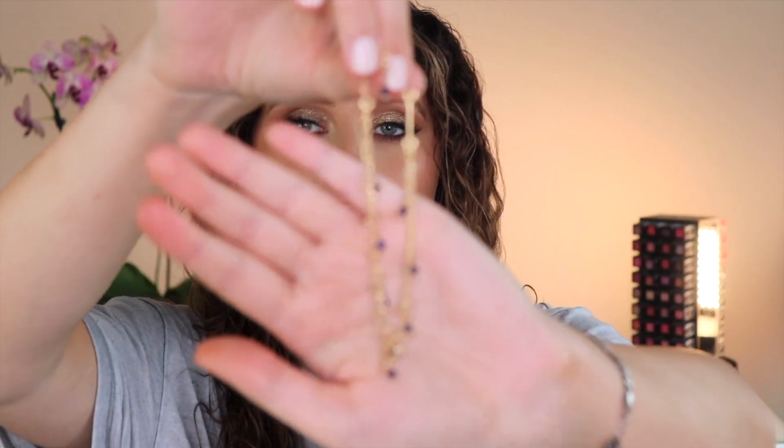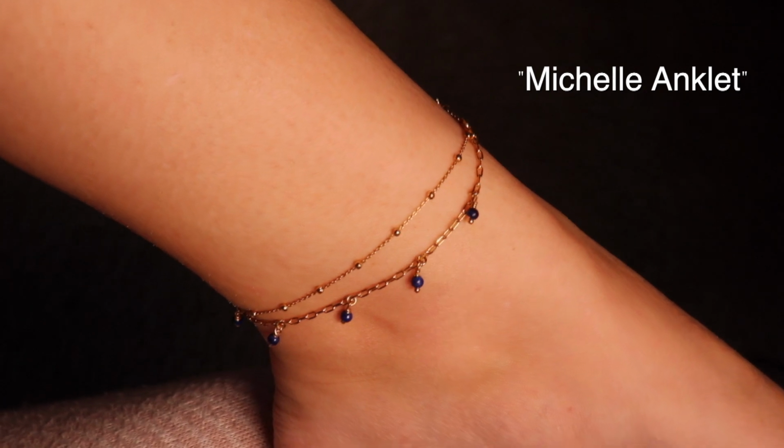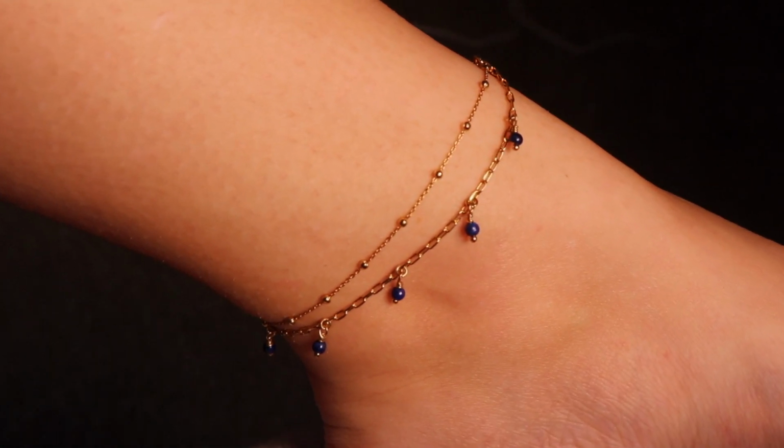So the first one is this little gold anklet with blue little details on it. I love the look of anklets in the summertime, so I've been looking for a really good high quality gold one that I could wear every single day, that I can shower in and not have to worry about it breaking or tarnishing, turning weird colors.